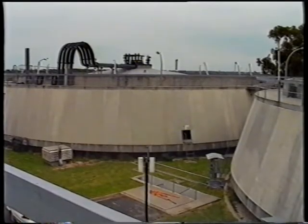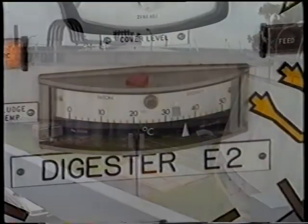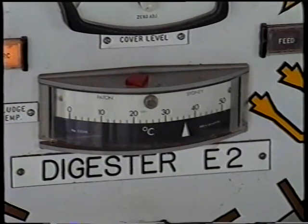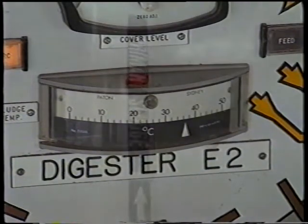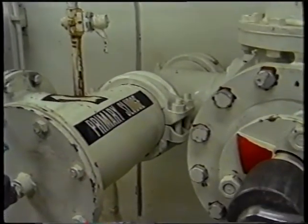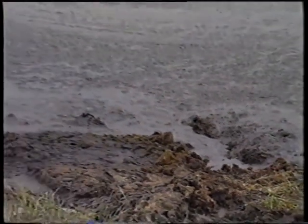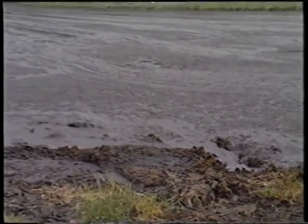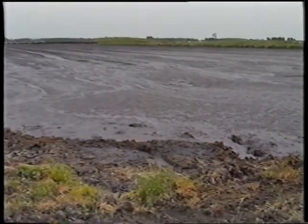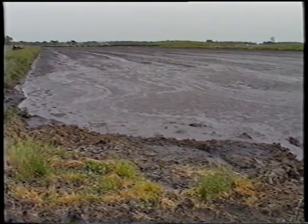To optimise the rate of gas production from the digesters, the temperature of the sludge needs to be accurately maintained between 36 and 37 degrees Celsius. To keep the process going, fresh sludge is added to the digesters as the converted sludge is withdrawn. The digested sludge is pumped to drying pans, and after a storage period to make sure that disease-causing organisms are dead, it can be used as garden fertiliser.